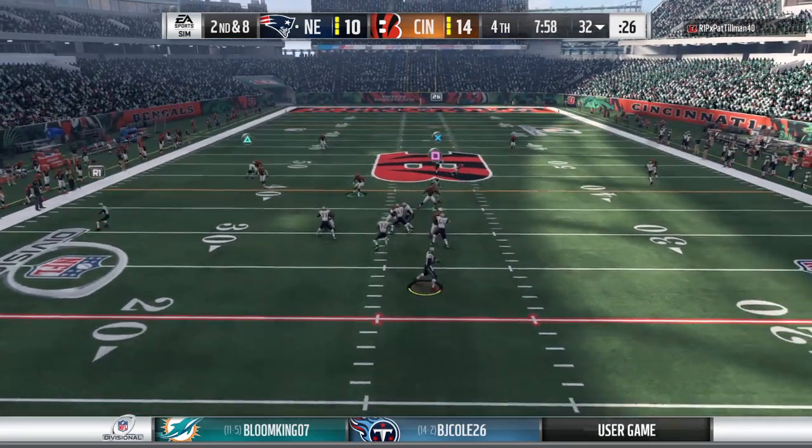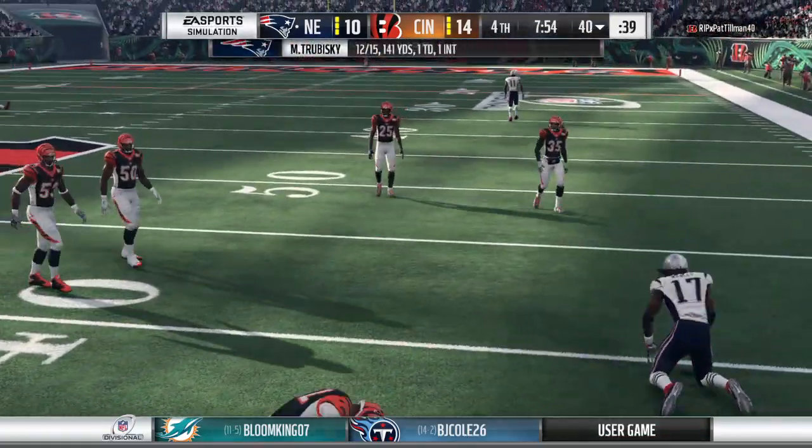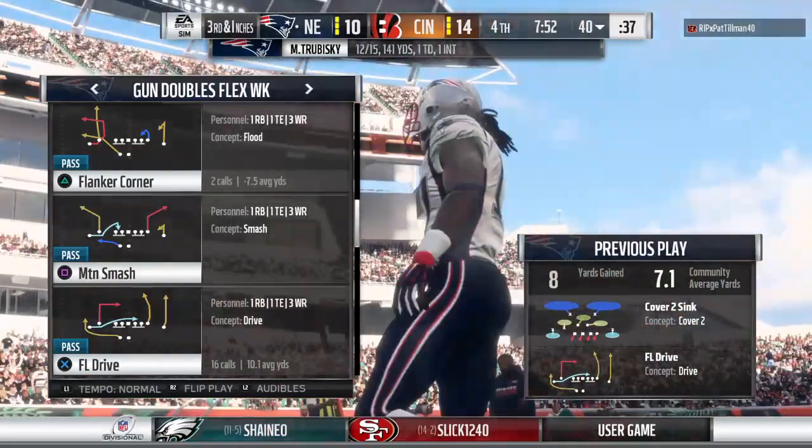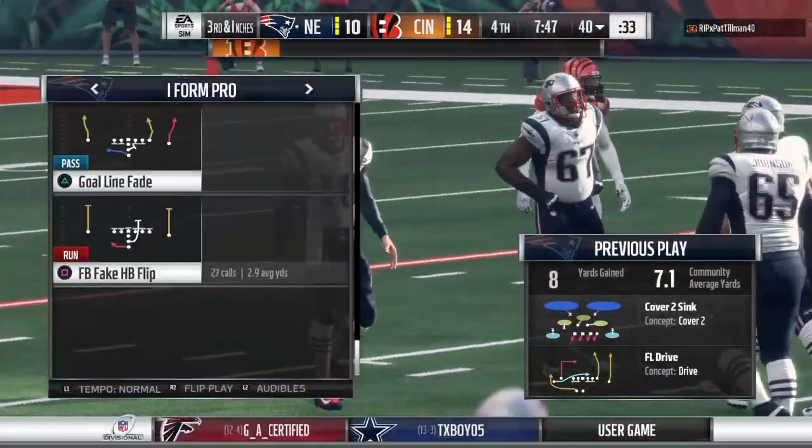From the gun, it's Trubisky. Going right side here, and that's complete. And he'll bring it up here to right at the 40-yard line. 8 yards on the completion, but now they face 3rd down.